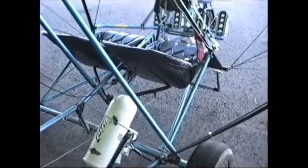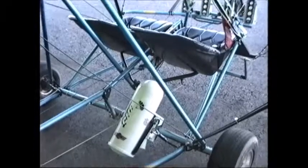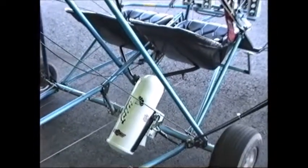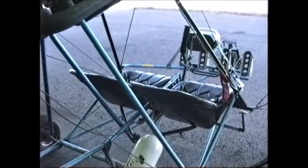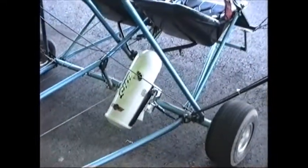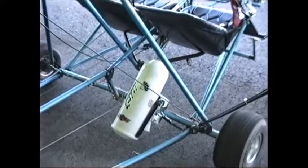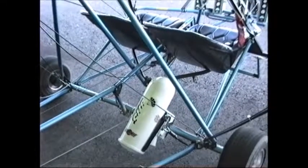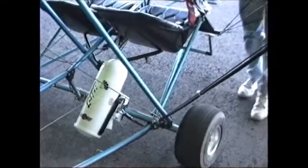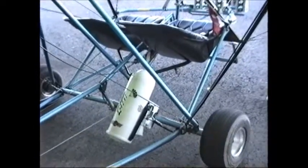What's this gadget right here? That's a ballistic parachute. It's a rocket-deployed parachute. Oh, in case of the worst, you know, a mid-air collision. Oh, I see. Something like that. They make these for experimental airplanes now too. It has a rocket motor that pulls the parachute out. The parachute's attached to a bridle, a real thick cable, which goes up to the center of gravity of the airplane here on the root tube, and that brings the passengers and the airplane down together.